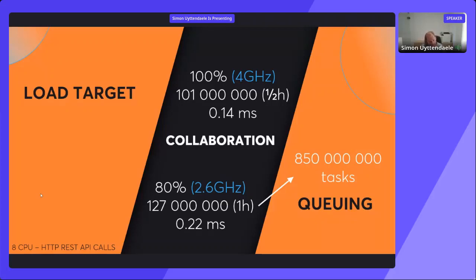Now, the real question here is, do you need this 0.1 millisecond response time? Or can you afford 0.2? What is going to be the difference for the user or for the system to have a response time of 0.2? And if you really need 0.1 millisecond response time, what is going to be the impact on the planet for that? And that's a choice we have to make.